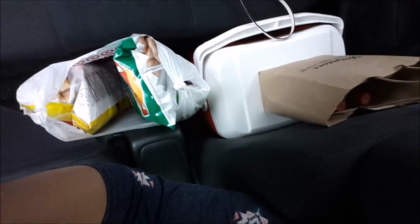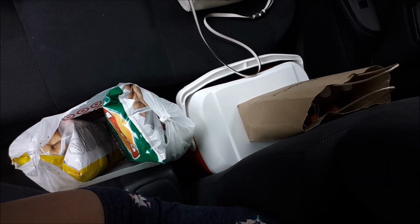You can see at the back, we have some snacks, cooler. On the cooler, we have some drinks which we intend to consume on the go, and my bag is there. And now we'll be leaving in 10 minutes and I'll be driving throughout.